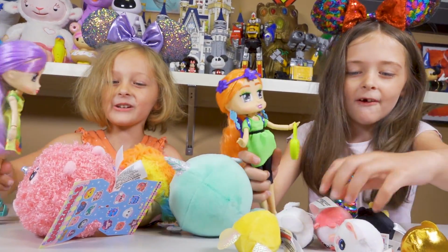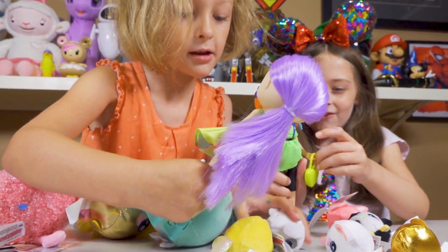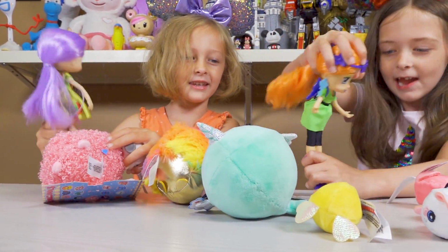Let's get to the store! Look at the kitty! Oh, I dropped my purse on accident! Uh-oh! I want to buy this puppy! Look at all the plushies! Yay! It's a toy party! Yeah! Woo!